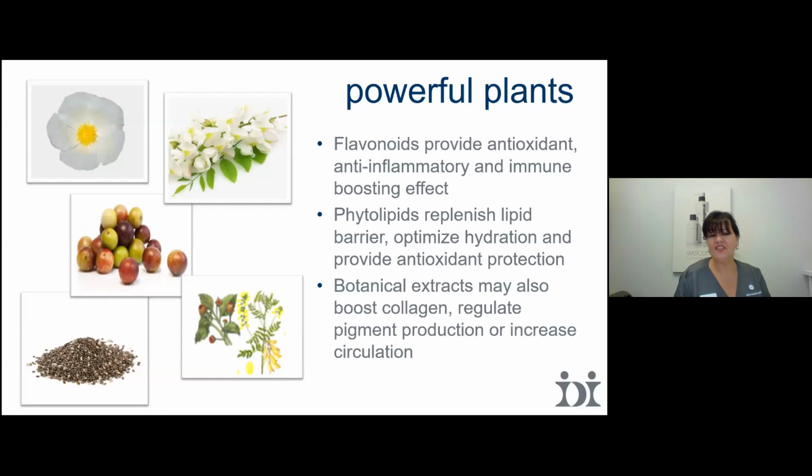And then a couple of shout outs that I want to give but aren't pictured here are argan kernel oil. So this is an oil that's able to rapidly penetrate into the skin without leaving a greasy feel. It's an excellent source of antioxidants and flavonoids that help to inhibit those matrix metalloproteinase enzymes from degrading collagen and elastin. It also helps to protect the skin by reinforcing our barrier lipid layer.